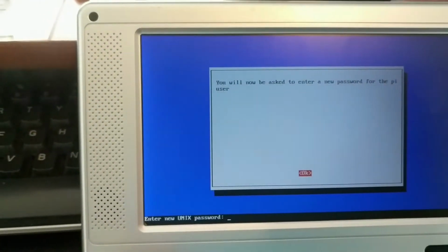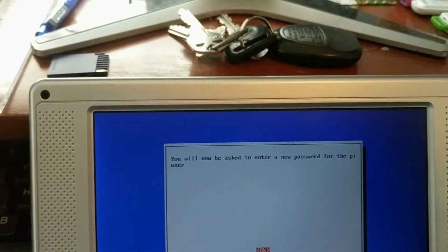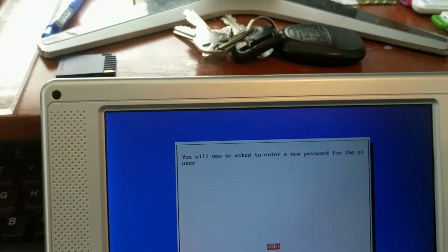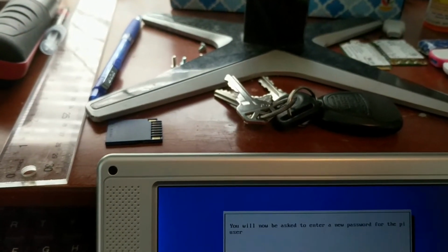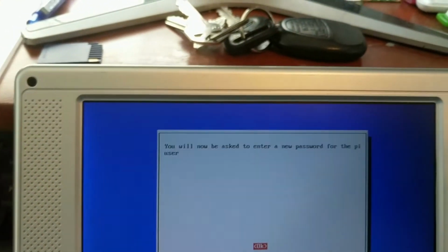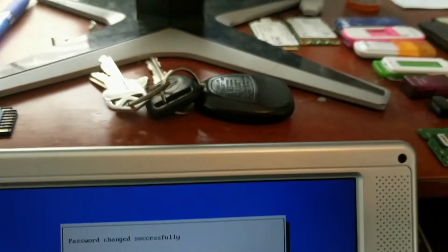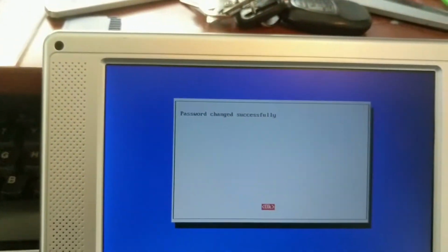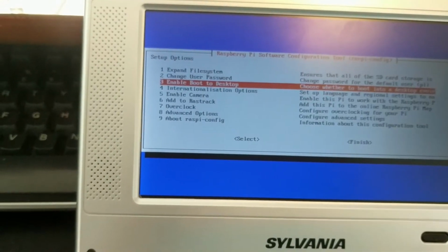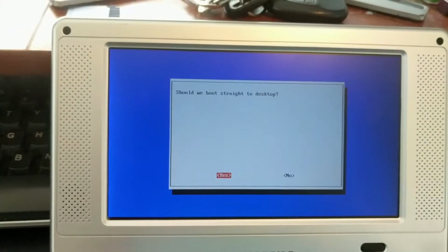Let's see if this shows my password when I type it. Nope. That's really good. Yay, successfully changed. So, enable boot to desktop. Yes.